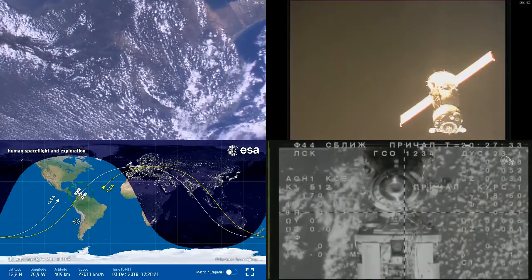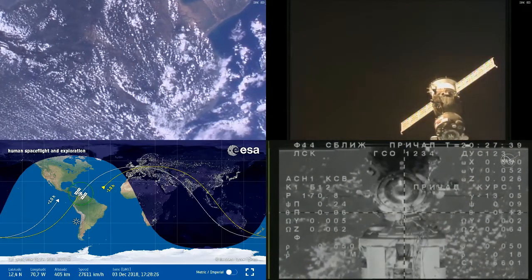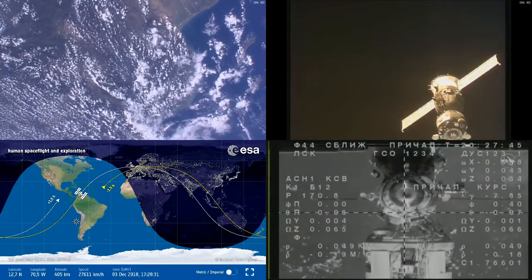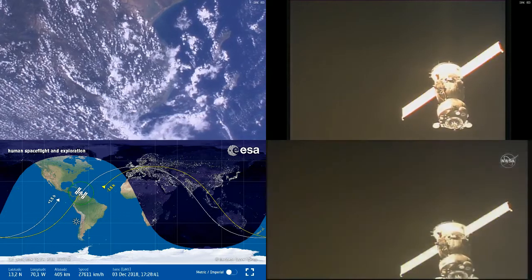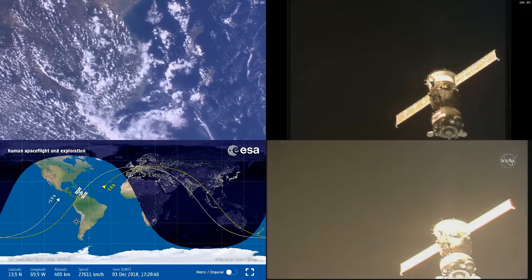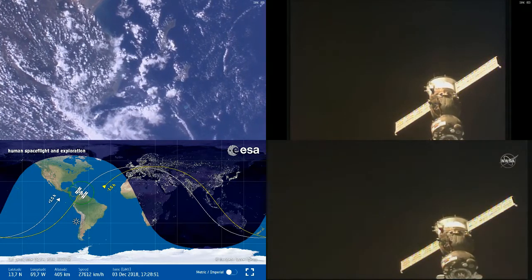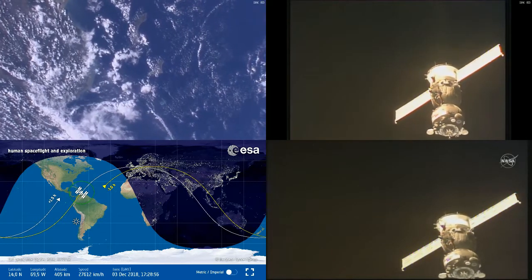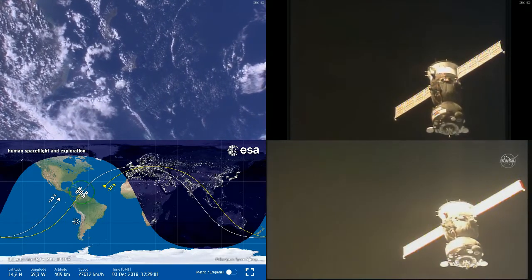Can you please switch on the Vaiska light? Standby. I can see it very well, actually. Let's leave it on. The range is 45 meters. The rate is 0.18. SSVP is ready. D7, D9, D12 are all illuminated.